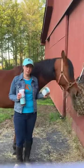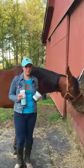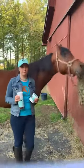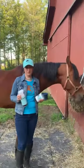Bill here, since I got him when he was 4 years old, has been prone to an array of skin problems. One of the main ones we deal with is mud fever in the fall and spring. In the summer, he'll get sweet itch and he'll get a lot of bug bites.